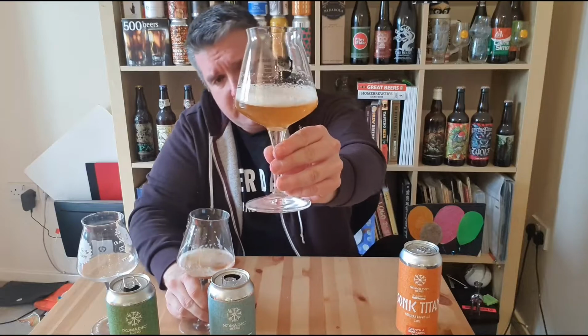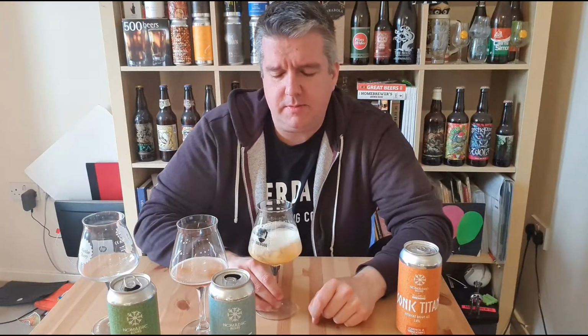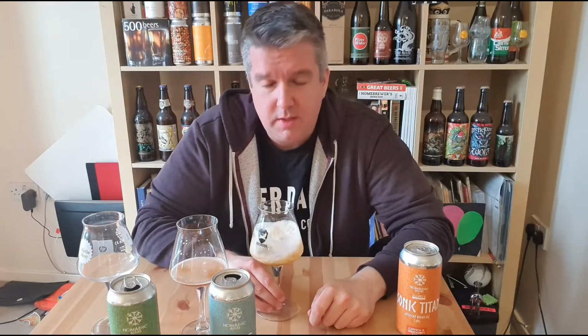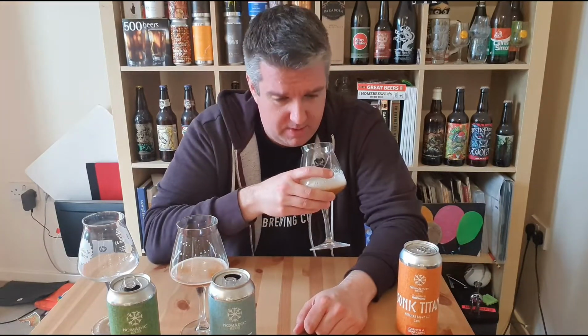So this one, I'm going to go a little bit darker. A little bit dark, I mean, sorry, a little bit paler. But still on that golden amber side of things. Nice creamy head as well, obviously great condition. Primarily a cask-based brewery, so condition of beer is paramount.